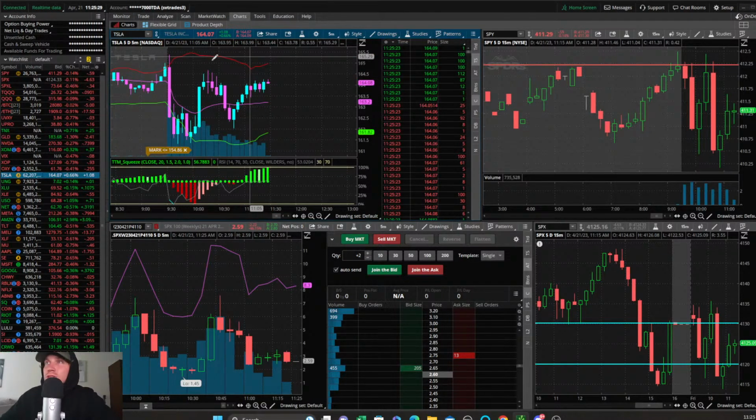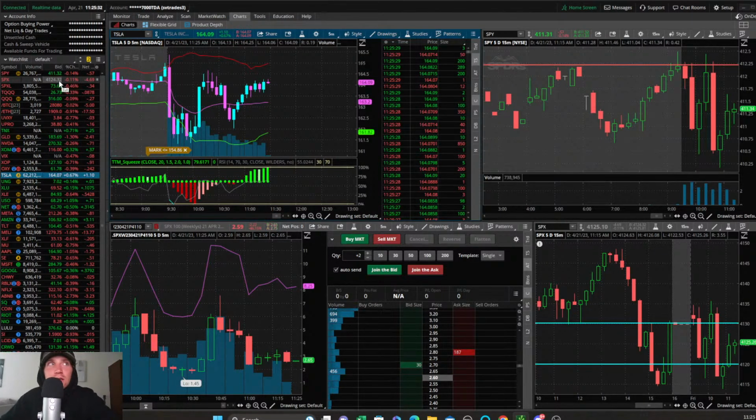Tesla kind of consolidating too. This thing could push up to 165, but it would only be $1. Yeah, Theta is going to get to everybody. I would not be in any trades right now. I would not do anything.